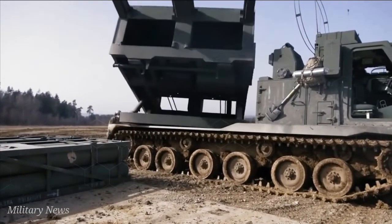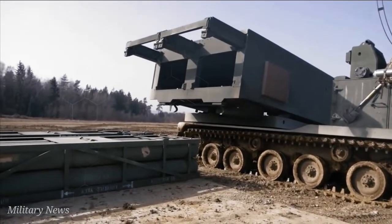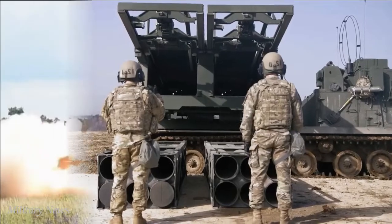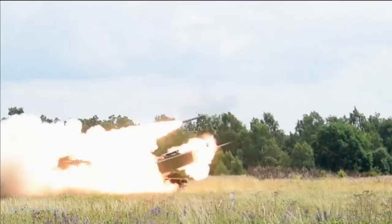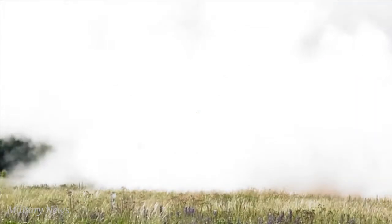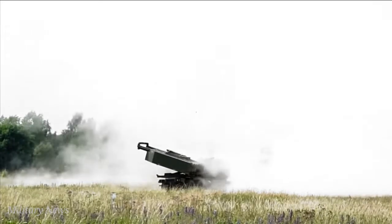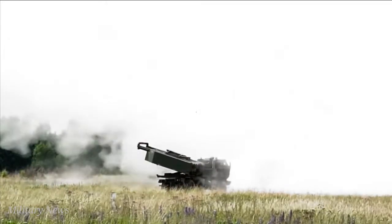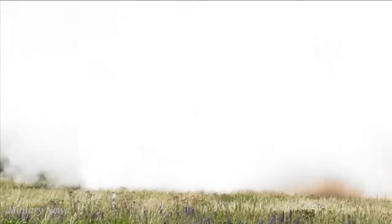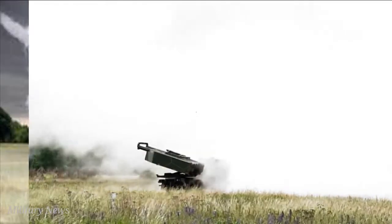The system is significantly more strategically mobile compared to the M270, as it is C-130 transportable. It is also cheaper to maintain than the M270 since it is mounted on a truck chassis. However, this limits its tactical mobility. The system has seen recent interest with NATO nations, with Poland buying 20 launchers in late 2018. Romania also bought the HIMARS in early 2018.